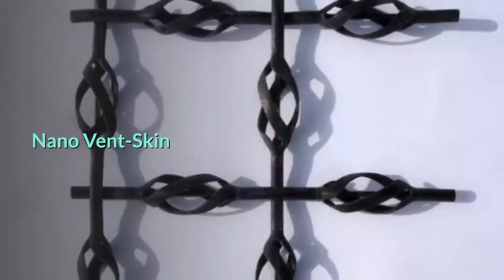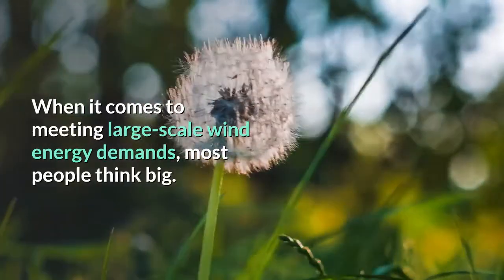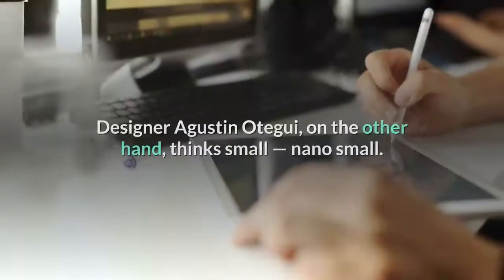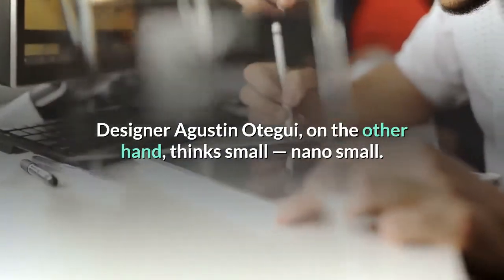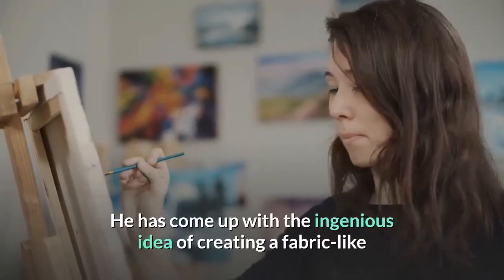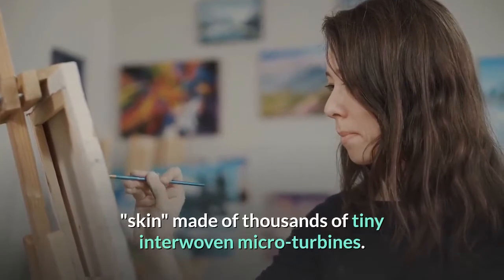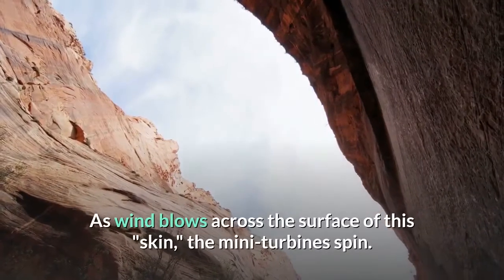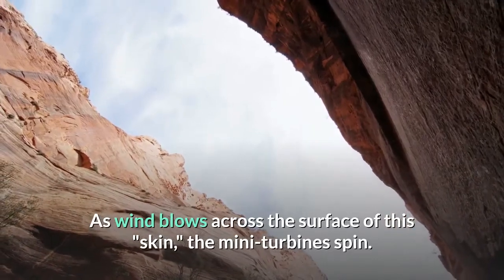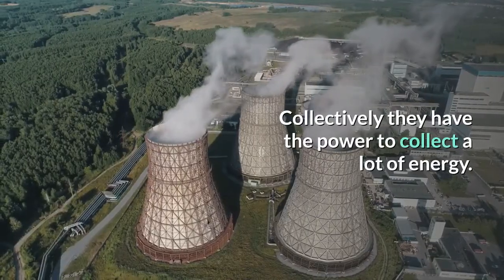NanoVent Skin. When it comes to meeting large-scale wind energy demands, most people think big. Designer Agustin Otegui, on the other hand, thinks small, nano-small. He has come up with the ingenious idea of creating a fabric-like skin made of thousands of tiny interwoven micro-turbines. As wind blows across the surface of this skin, the mini turbines spin. Collectively they have the power to collect a lot of energy.